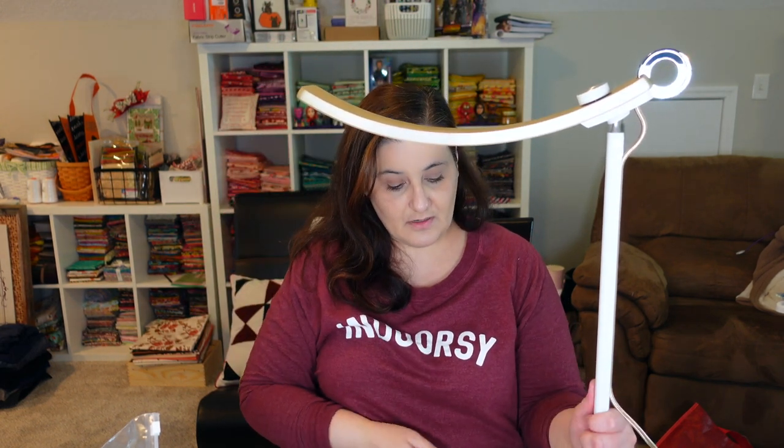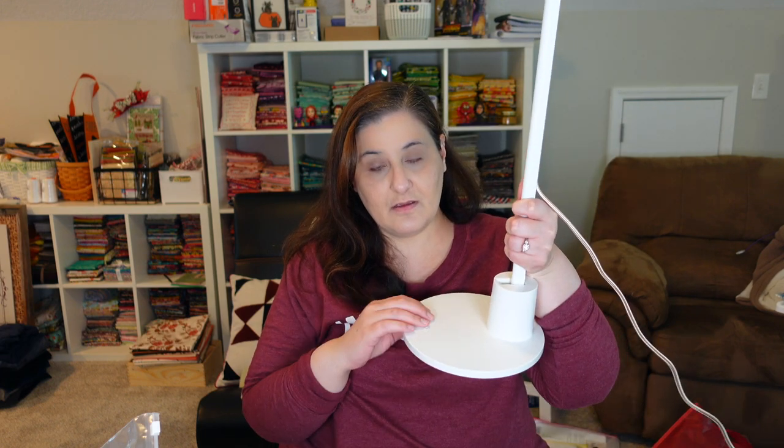And so it's got this heavy base. This lamp is actually quite heavy. So it seems to be very well made. And this part here is all metal. I think this bottom part is plastic, but I think there's a big metal piece underneath.